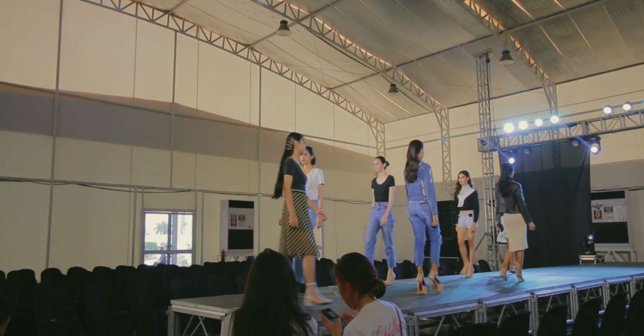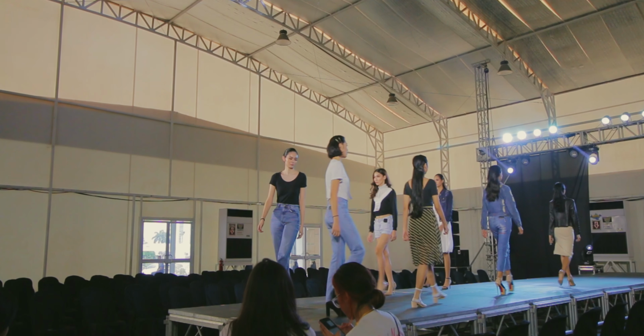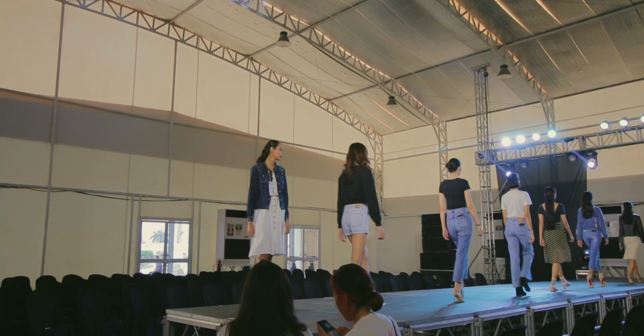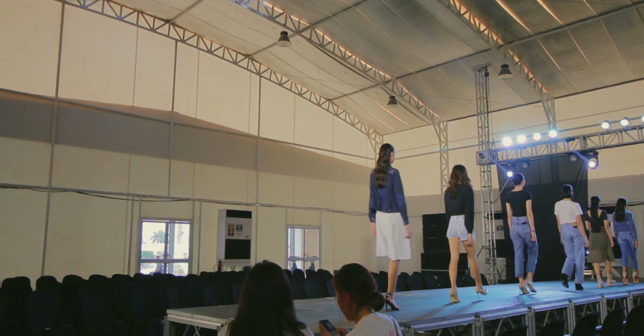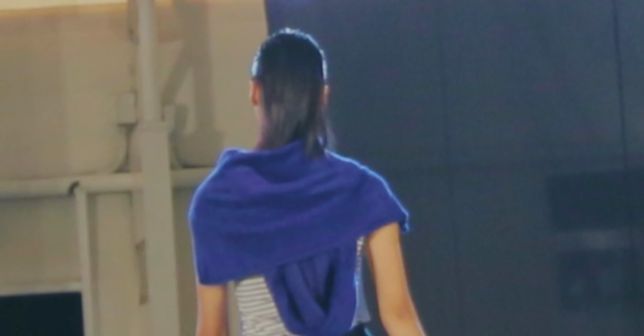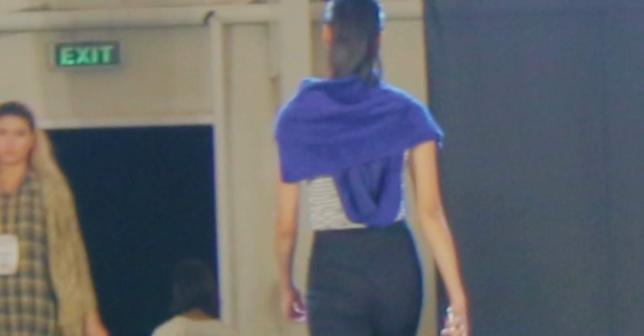And yeah, that's what basically happened during the whole run through. Well, the designers told us what vibe they wanted from the models, what kind of poses, and how long they should stop at the very end of the runway. And yeah, it was a really interesting thing.